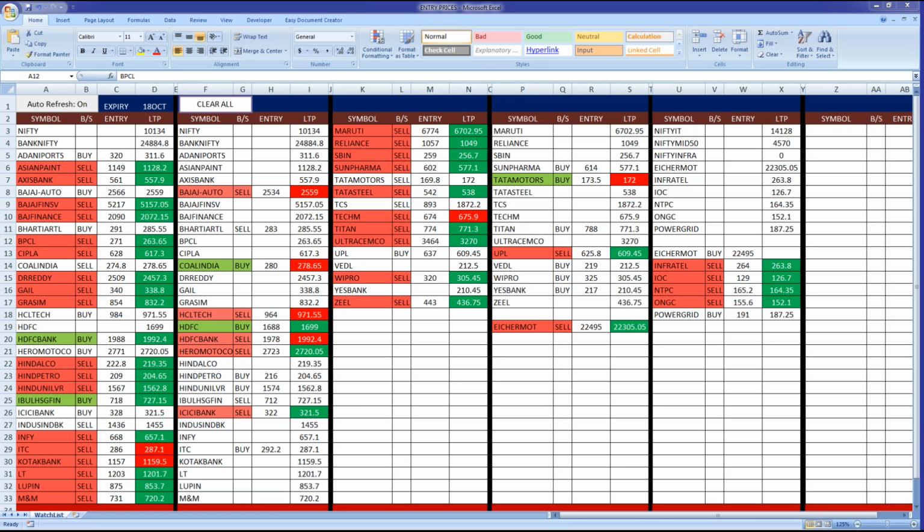And next is CIPLA. On CIPLA, we had a sell at 628. You can see it here. This is also roughly around 10 rupees profit, so it's around 10,000 rupees on CIPLA. That's a profit.